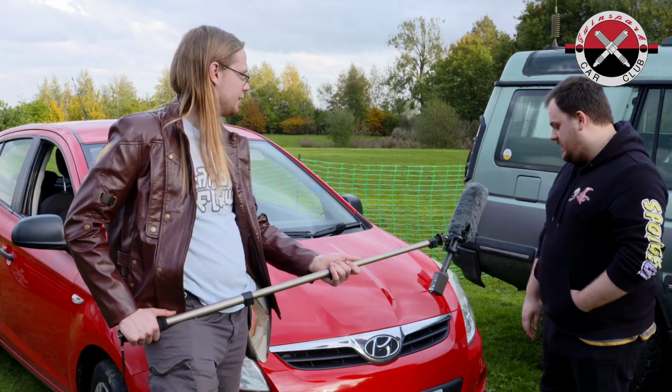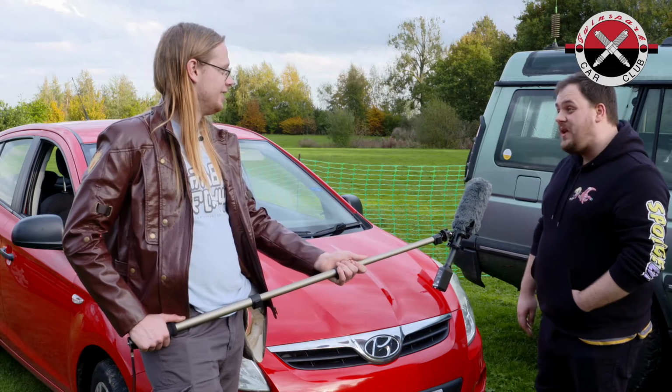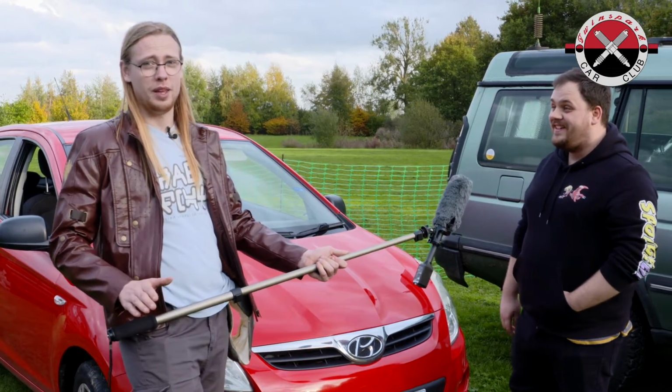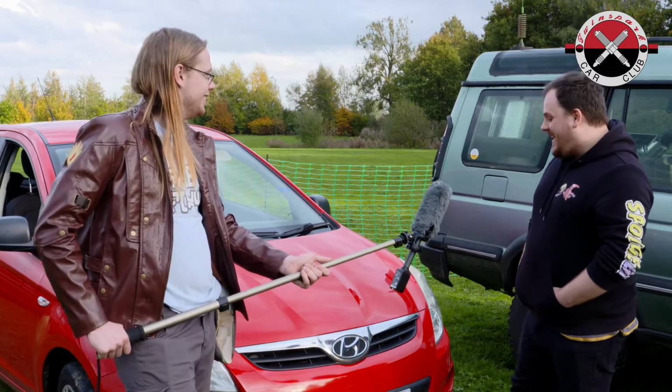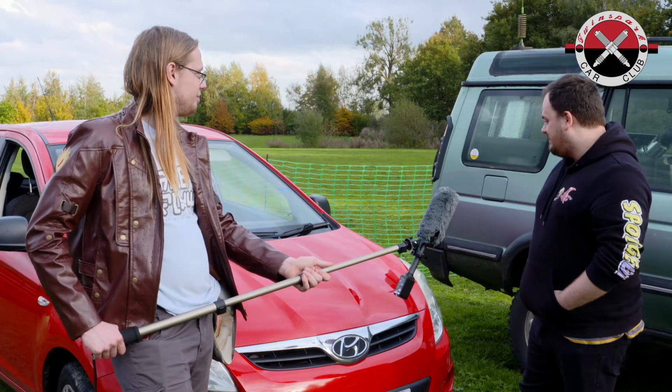Yeah. It's a 1.2 Hyundai i20 Classic. Very slow, but very reliable. I've literally gone everywhere in it. Not a common theme you'll notice with a lot of these cars. Take from that what you will. Yeah, so it's been very reliable. I've probably gone around most of the country in it.